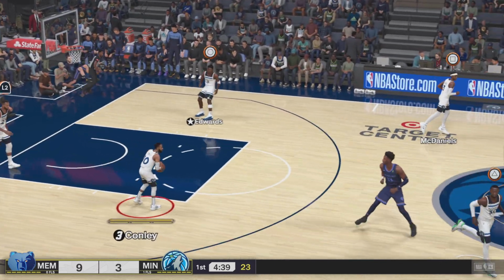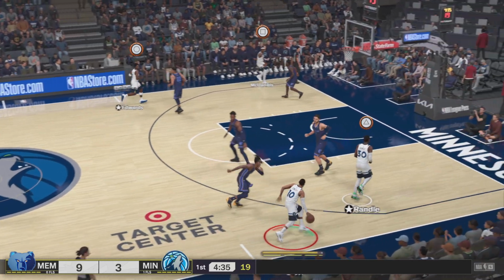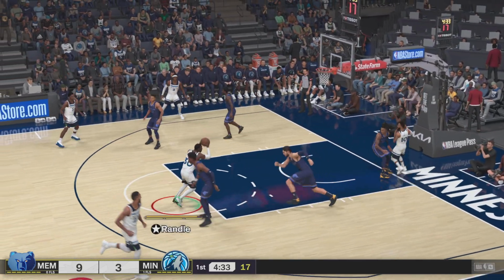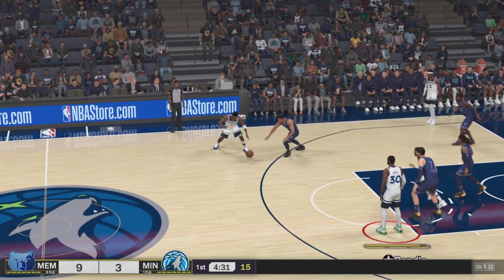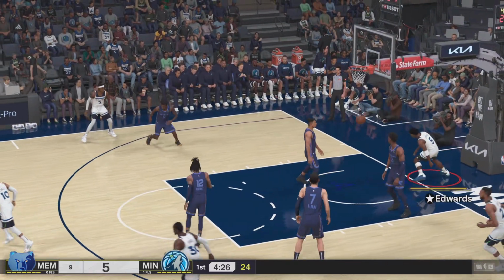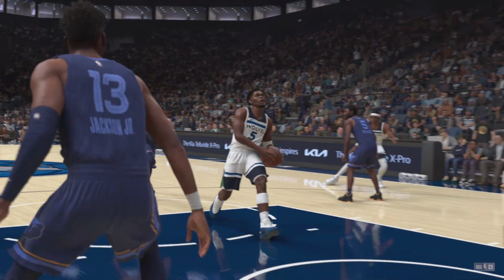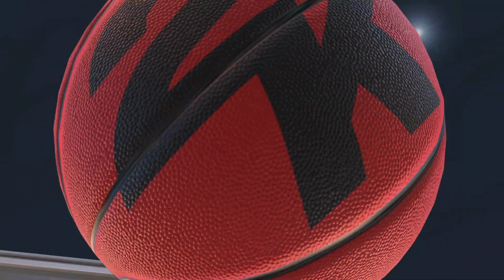Man, this is just fun. These teams are trading threes back and forth. This is today's NBA. Hey, we see this kind of exchange more often than not. Here's Edwards. And Edwards slams it in. The tenacity from Edwards. I mean, I love when he attacks the basket like that.